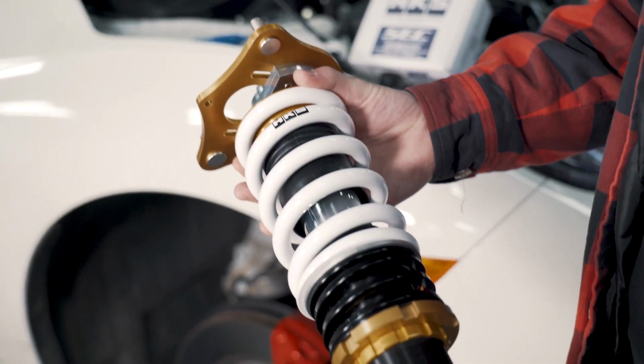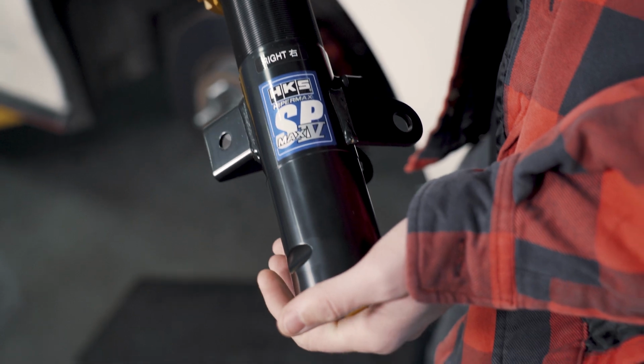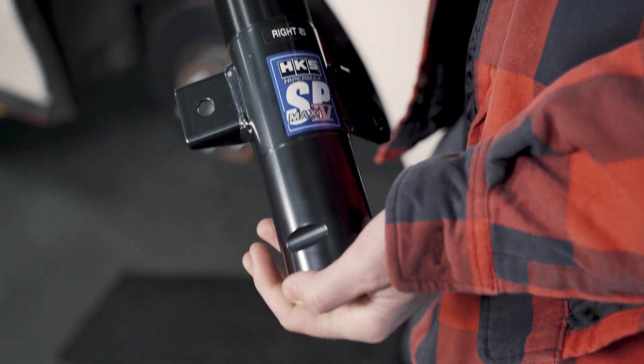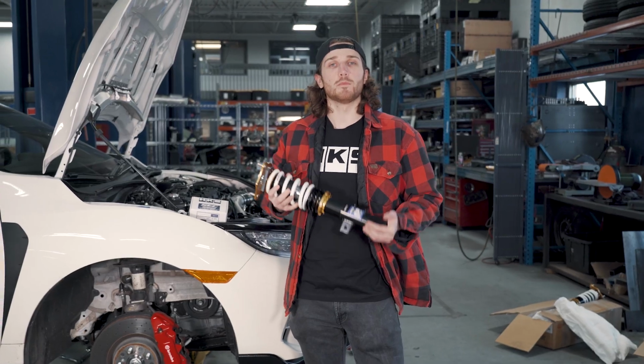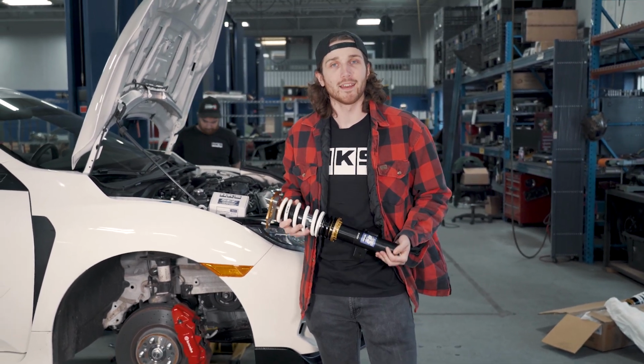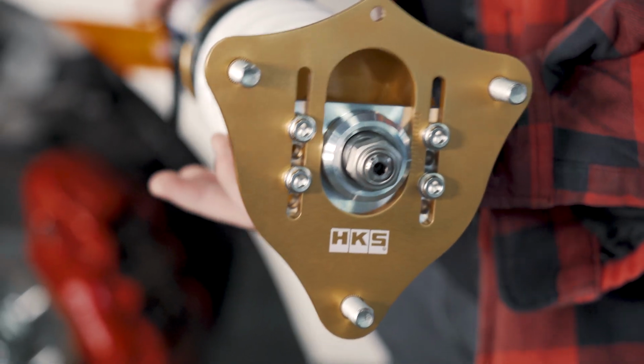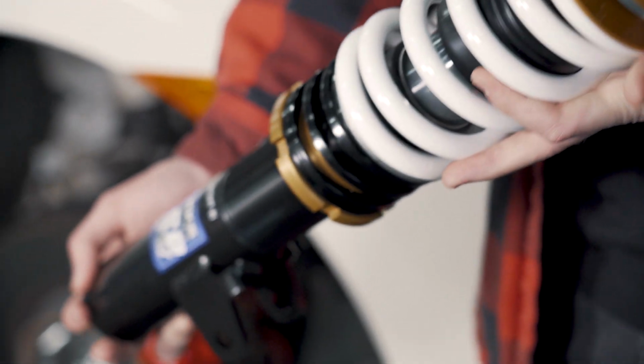Now, what we chose to do is go with a complete coilover system. So here is the front piece of the HKS system. Again, the reason that we decided to go with the HKS is because of, A, the brand. We have a Type R here. We want to go with an iconic Japanese brand, and the quality of these are phenomenal. On top of that, they come right out of the box, ready to be installed on the vehicle.